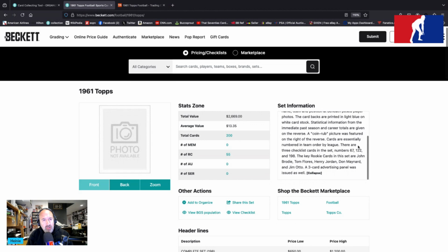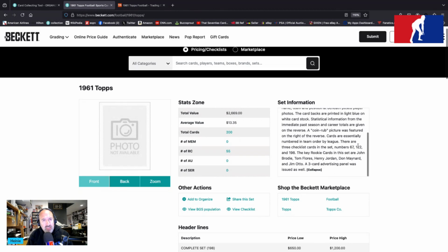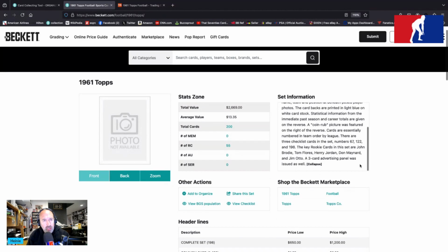Cards are essentially numbered in team order by league. There are 3 checklist cards in the set, numbers 67, 122, and 198. The key rookie cards in the set are John Brodie, Tom Flores, Henry Jordan, Don Maynard, and Jim Otto. A 3-card advertising panel was issued as well. 55 rookie cards total, according to Beckett.